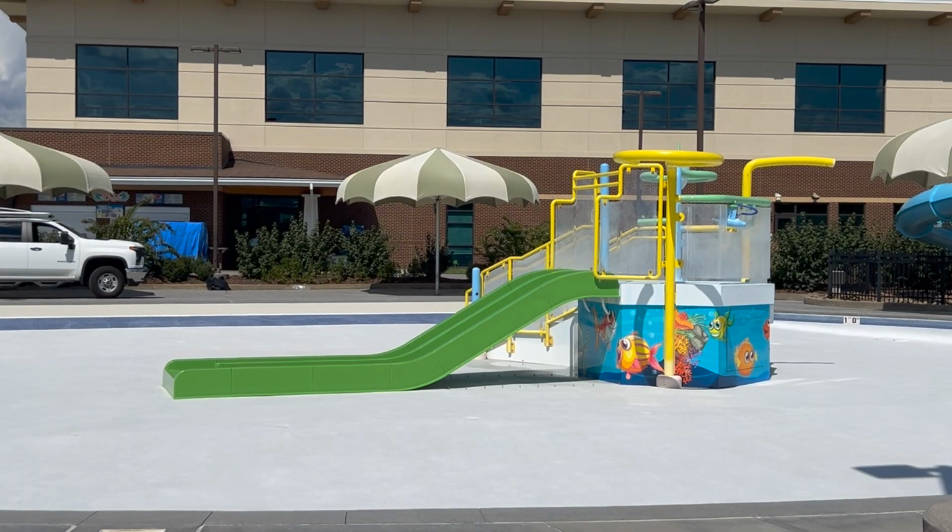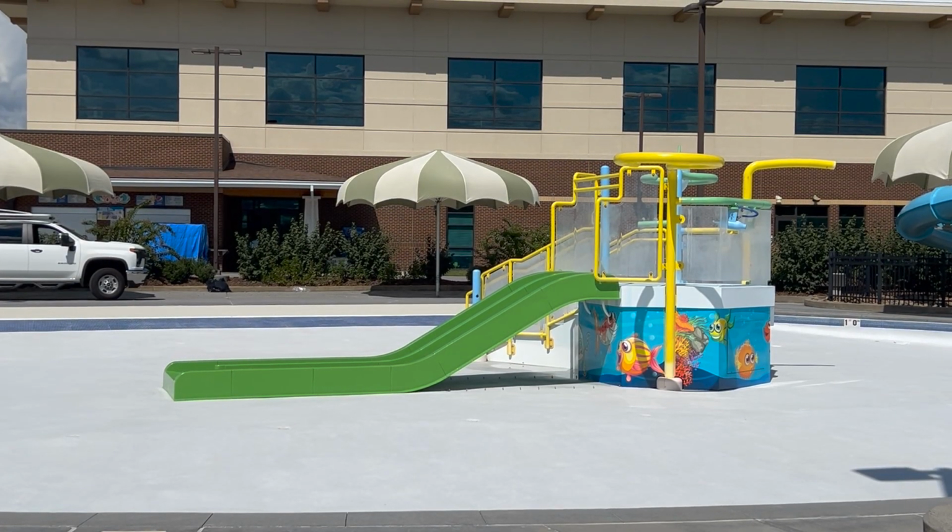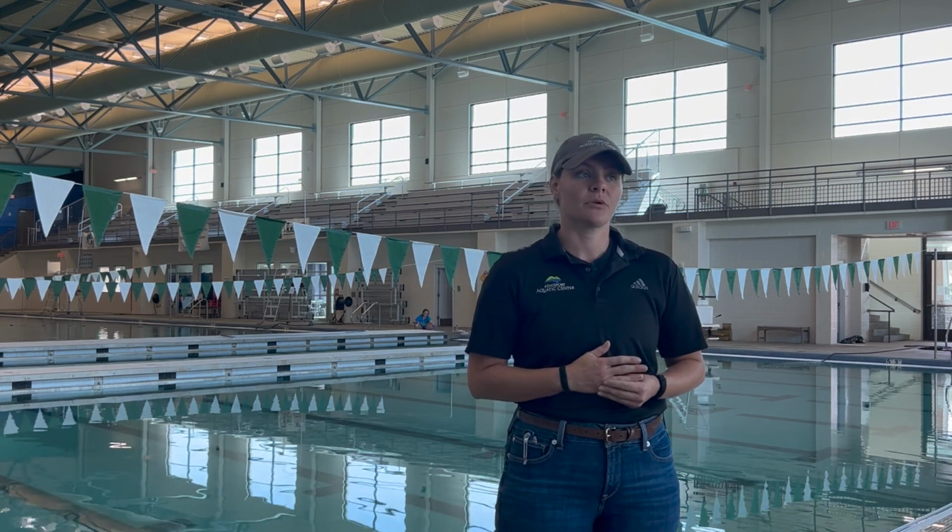All of it is contracted out, at least for the pool work. All of it is contracted through DWR. And then Slide Renew is going to be the ones doing the slide and the gel coats outside.